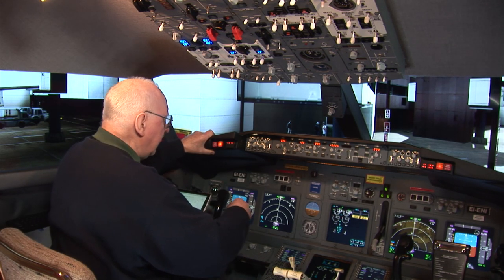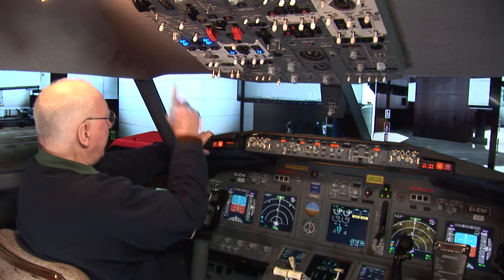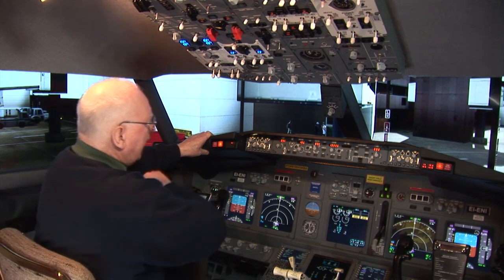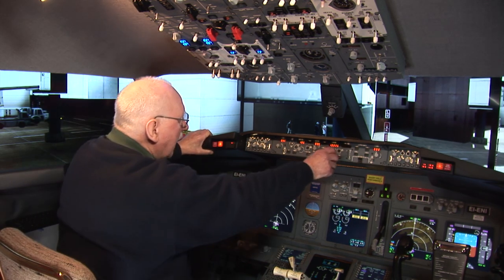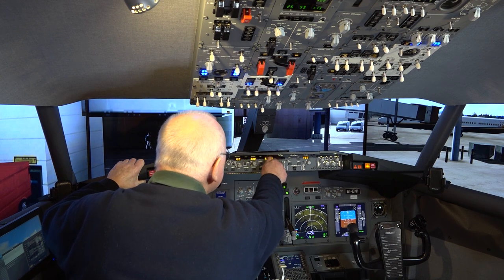Okay, and now I'm going to turn on the yaw damper, and the light went out, so we're good on that. Over here, I'm going to click here and turn this up to 39,000, which is our cruising altitude.